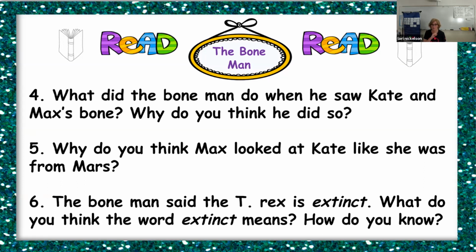Number 5, why do you think Max looked at Kate like she was from Mars? Well, you would think that everybody would know what a T-Rex was, right? And she didn't. So he kind of looked at her like, what? You don't know this? Number 6, the bone man said the T-Rex is extinct. What do you think the word extinct means? And how do you know? Well, extinct means that it's not existent anymore. And we know that by reading about dinosaurs that are no longer around, meaning they are extinct.